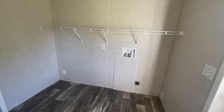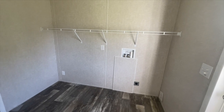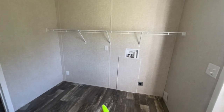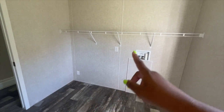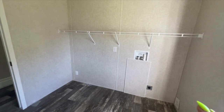All of this is the space for your washer and dryer. I would probably, this is what I imagine. So your washer goes here, your dryer goes over here. You also have space maybe for a small deep freezer if you choose. You've got the plug here and a plug here. So you've got space for more than just your washer and dryer.